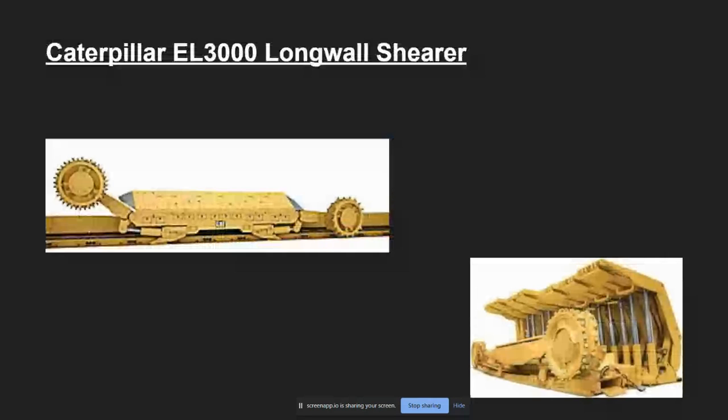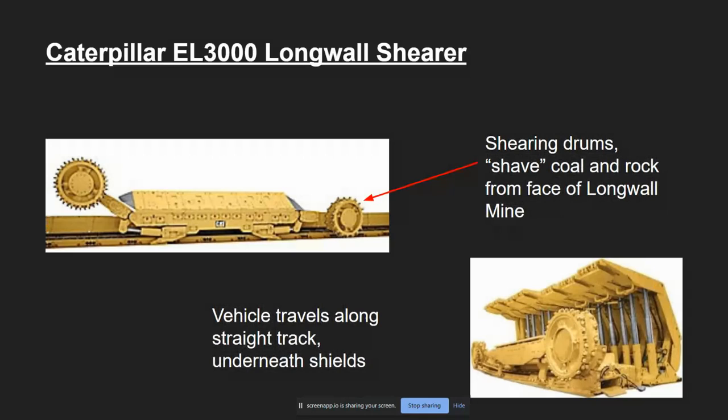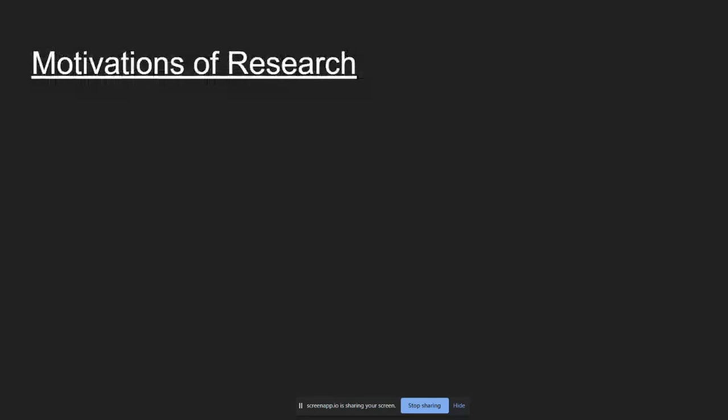The Caterpillar EL3000 Longwall Shearer is a long cart with raisable shearing drums on its arms to shave into coal faces. It translates along the track and the face back and forth, slowly being progressed forward into the face after each full pass. It is essential to longwall mining, so any accurate model must have an accurate shearer.